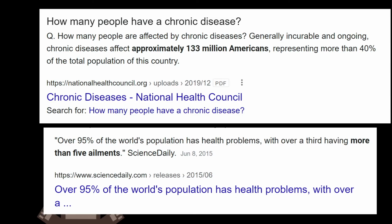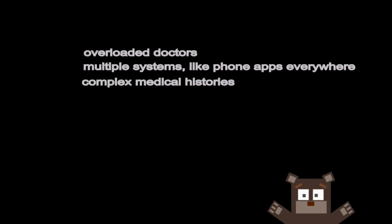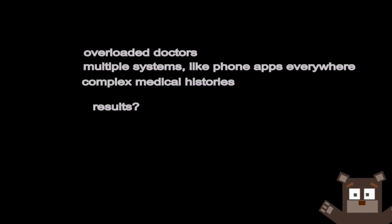Sometimes that means multiple people can't talk to you about their problems. What do I mean? Over 30% of the world population has five, yes, five health issues that require some level of management. This is according to a study reviewed by Science Daily. So to quickly recap, we have tax doctors working with disparate systems for patients with complex medical histories, and we're expecting results. Only wait, there's more.